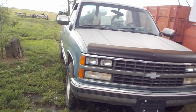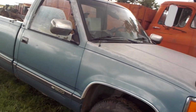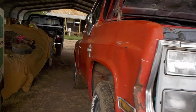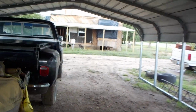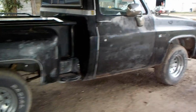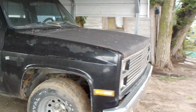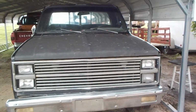So, pick this thing up. It's got a TBI in it. It's got a 700R4 in it. And then, I don't even remember how many years ago now, four or five years ago, I think, Chris had gotten this one, and he needed the motor and the tranny for another project. So he pulled them, and then he sold it to me.